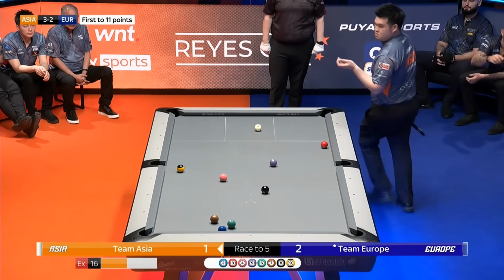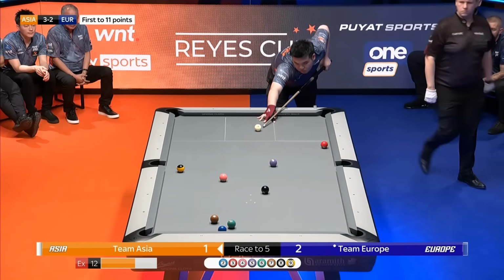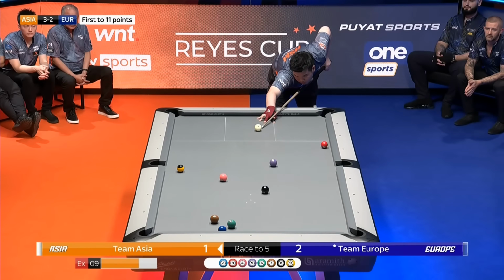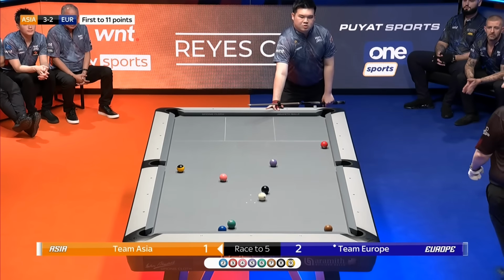Yeah, he's got to bend this, Michael. He's got to hit down with draw. He's got to let it have time to take. Foul strike. Actually took too much. Ball in hand.